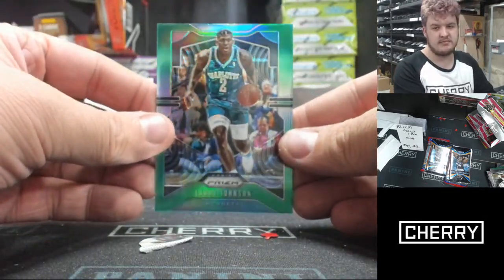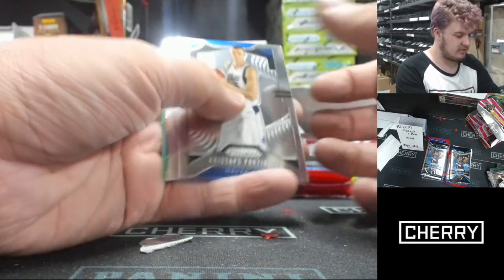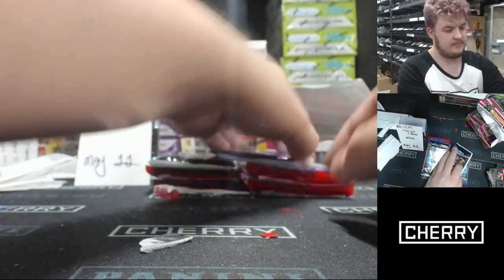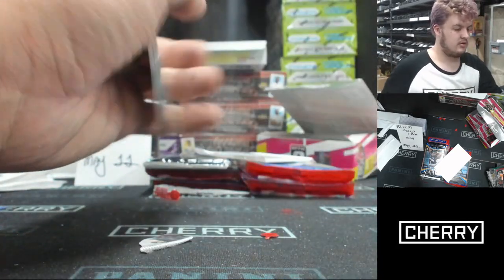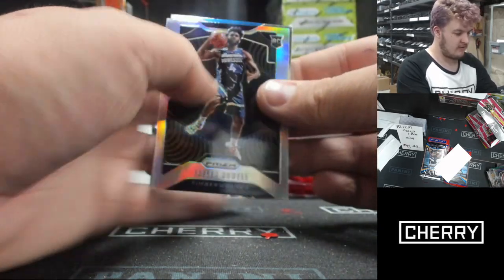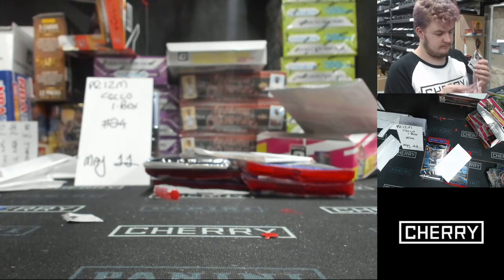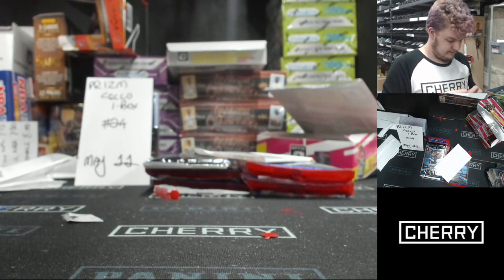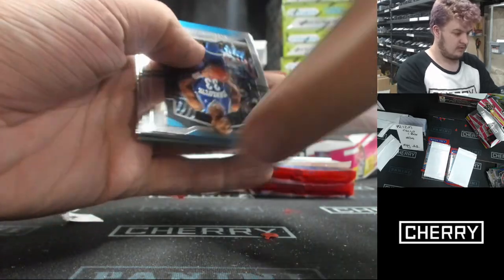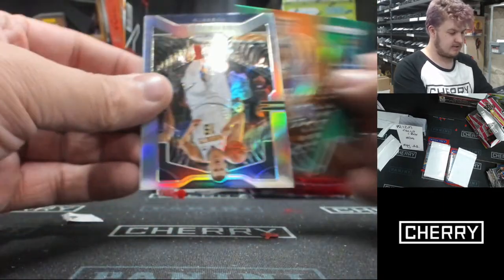Green, Larry Johnson. Angus, Hoops is amazing. Jake, I can't remember. Sorry, buddy. Just watch it back. You'll know. You'll be able to see it. Chuma Okeke. Instant Impact, Nassir Little, Green, Malik Beasley. Jordan Bone, rookie. Silver, rookie, Jalen Nix. Zaire Smith, Mitch Robinson, KCP, Green, Instant Impact, Cameron Johnson, Silver, Nikola Jokic.